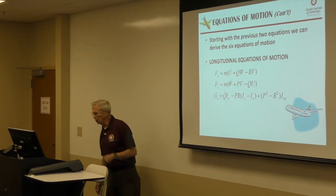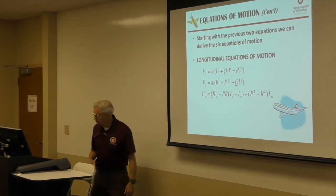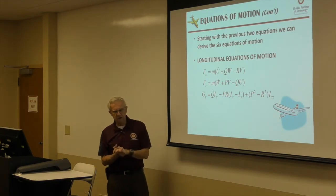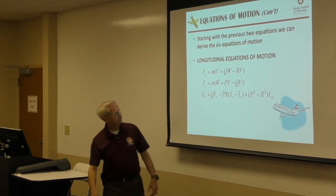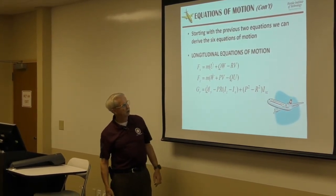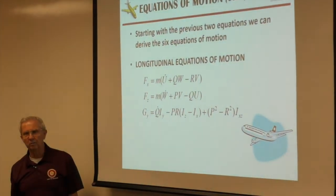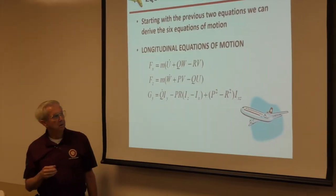Okay, back to the equations of motion here. If we start with those previous 2 equations, and I probably should have moved those slides around, we can derive the 6 equations of motion. Here are the longitudinal equations of motion, or motion about the y-axis. And we have 2 linear equations and 1 rotational equation. Now, generally on these, for a good first start, we can ignore all the stuff to the right of that first term if we want to just get an idea of what the motion is going to be like.